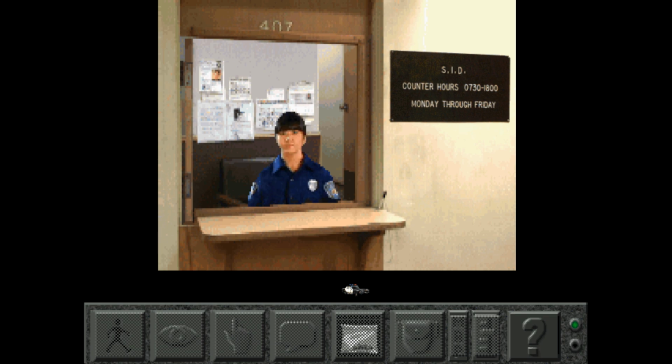Chester, I pulled these from a cinder block wall not far from the alley in the 77th Street area. I'd like ballistics run on them. I'd like to comply, Detective. However, they need to be processed first. Take them to Teddy with the appropriate paperwork, and I'll get right on it.